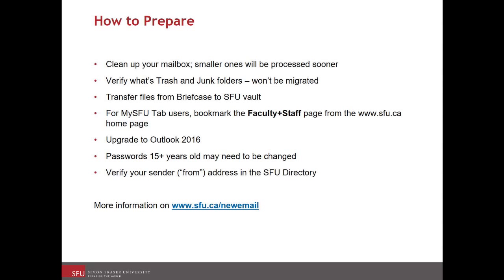There's no right or wrong. It depends what works for you, and what your role is as well. If you only use it for communication and you're comfortable with using the web client from Zimbra before, we highly recommend just going to the web client.